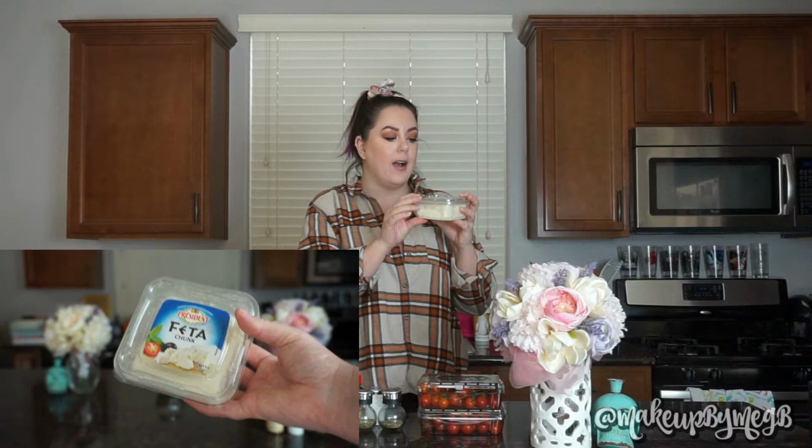The main star of the dish, I guess, is this feta cheese. You want to make sure you get the block, not the dried crumbled. You want the one that's soaking in liquid. That's a giant block. I don't think I've ever had this before, so I'm excited. I love cheese. I don't know why I really haven't had feta cheese before, but we will see.